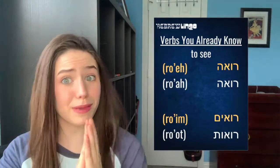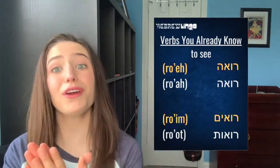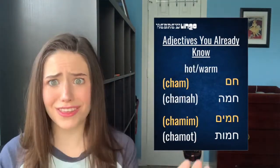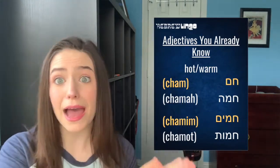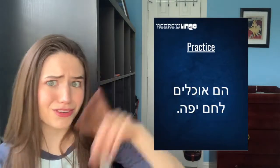Okay, so this next verb is for to see, and for the singulars it is ro'eh and ro'ah, and for the plurals it is ro'im and ro'ot. And the very last thing that we're going to be learning today is actually the only adjective on the list, and it is for hot or warm, and you already know cham and chama, but you don't know chamim and chamot. With all the learning out of the way, let's do some practice.